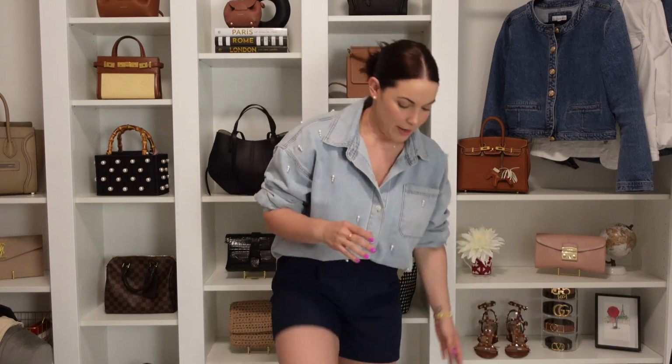Shorts I changed also. I went with these Abercrombie navy tailored shorts, just because I did feel like the jean was too similar in shade, and I do like to have a darker jean and then a lighter jean if I'm doing a jean on jeans sort of look. Then shoes, I'm going with these really old Coach sandals. My mom got them for me like 2 years back for my birthday.